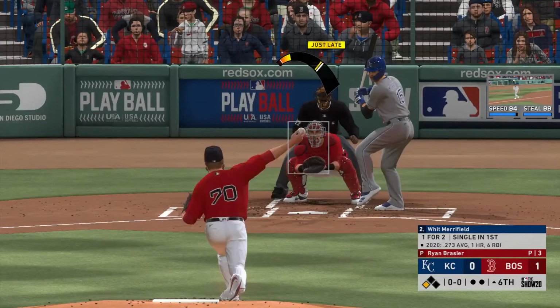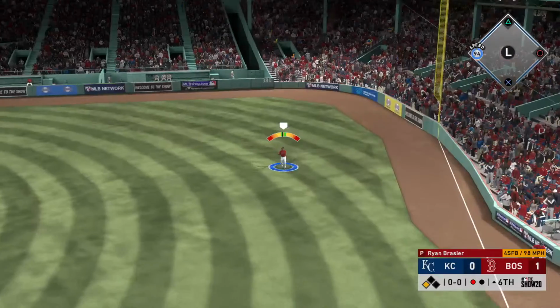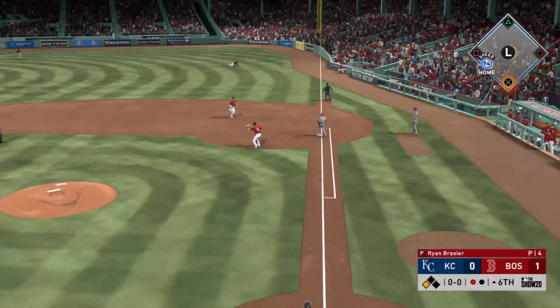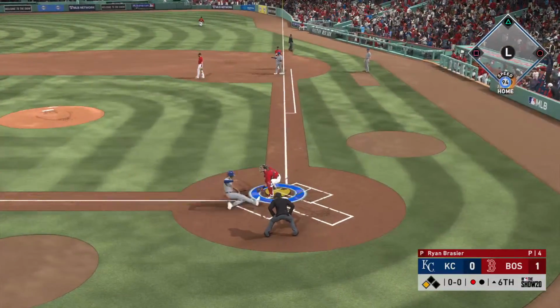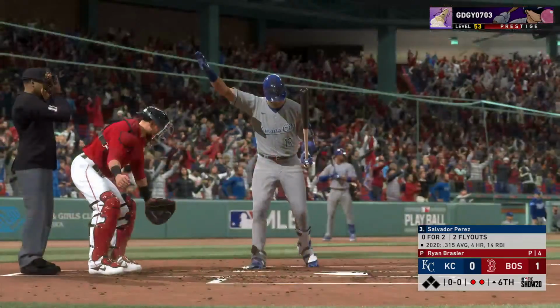Whit Merrifield next to hit. And on the first pitch, he hits it in the air to right. Catch is made by Cruz, and here comes the runner from 3rd. Oh, and the throw by Cruz is a good one. He's out at home plate.